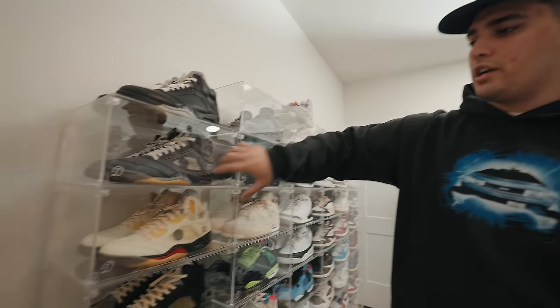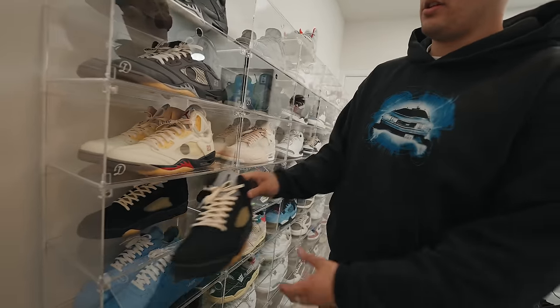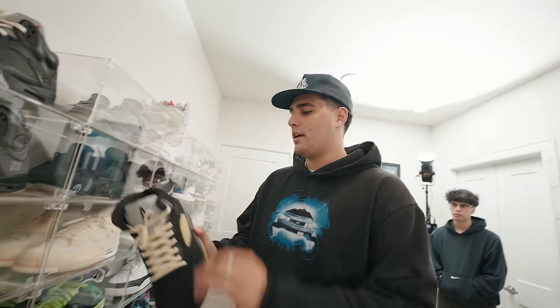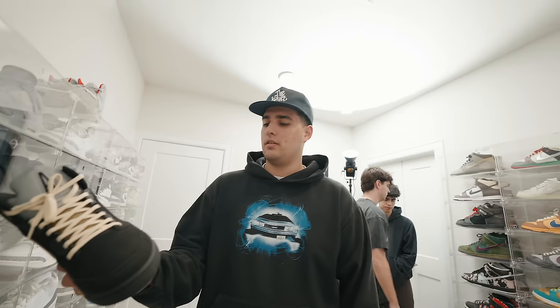Off-white 5-pack right here. We got the muslins in the sales. Y'all have seen them. Don't need to get them out. I'm gonna get these out because I love these so much. The Off-White Fives, I always get these mixed up. Dusk, right? Yeah, dusk colorway. Really like these. Shout out to Raul for putting me on.